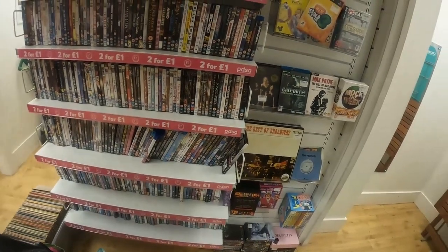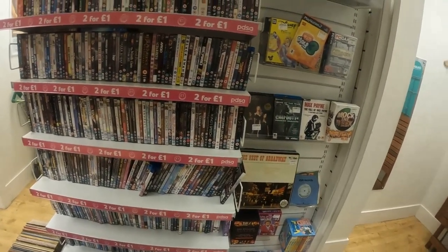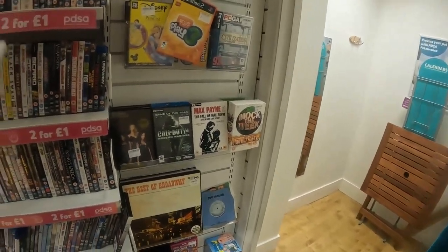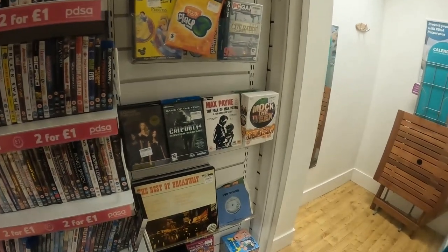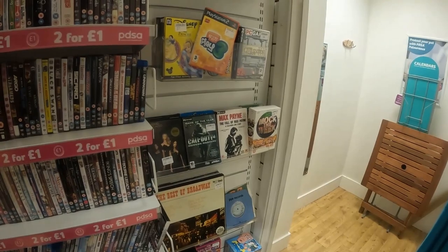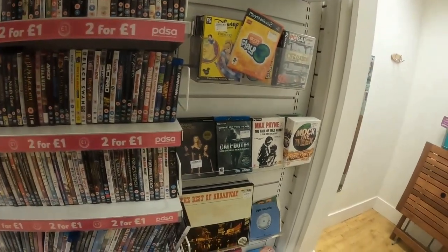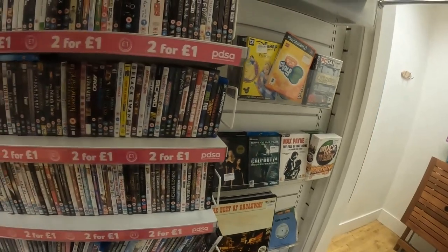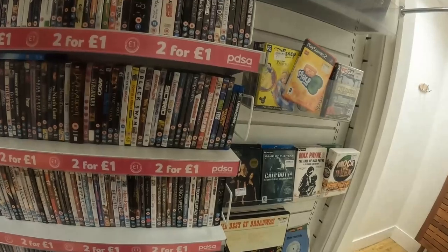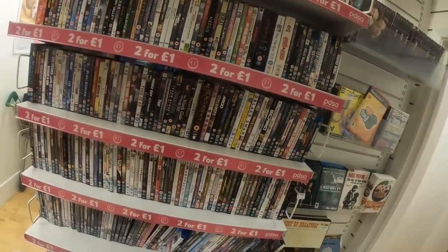And we're now in PDSA. So once again, straight into the DVDs. And I've got a couple of games off to the side as well that I have a look at. But what I am going to do here is speed through, having a look through the DVDs, because once again, I am going to scan a lot of the sealed ones that I find.